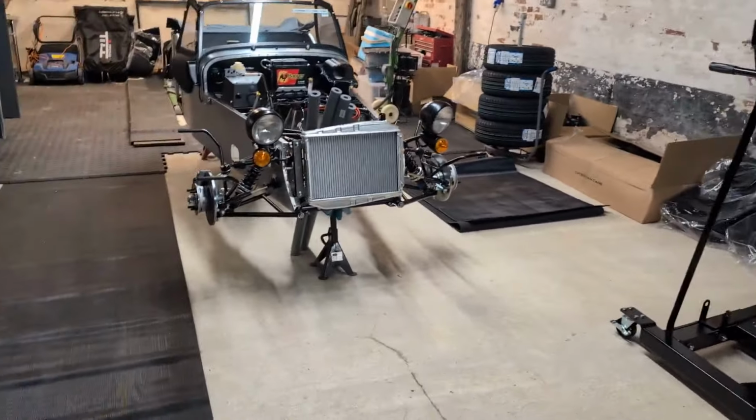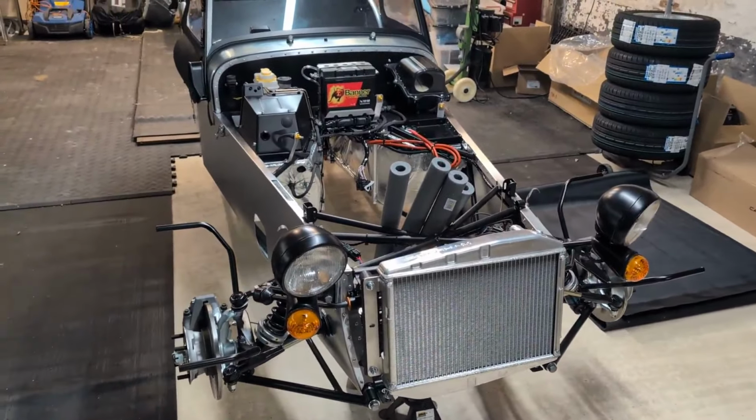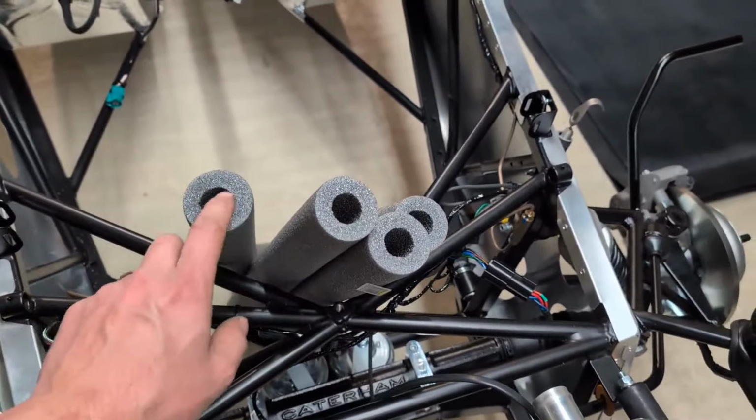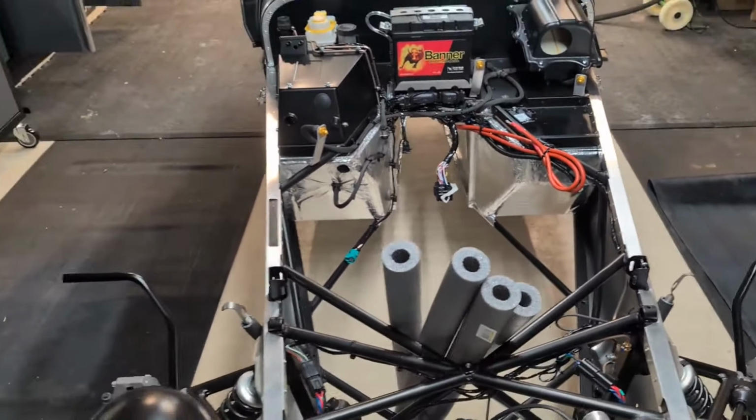Not ideal. What that means though is I've had no time to actually start prepping the Caterham for getting the engine in. So that might have to be first thing tomorrow morning before my helping hands arrive, just to get some of this lagging on to protect some of this, tuck the wiring out of the way, whatever else.